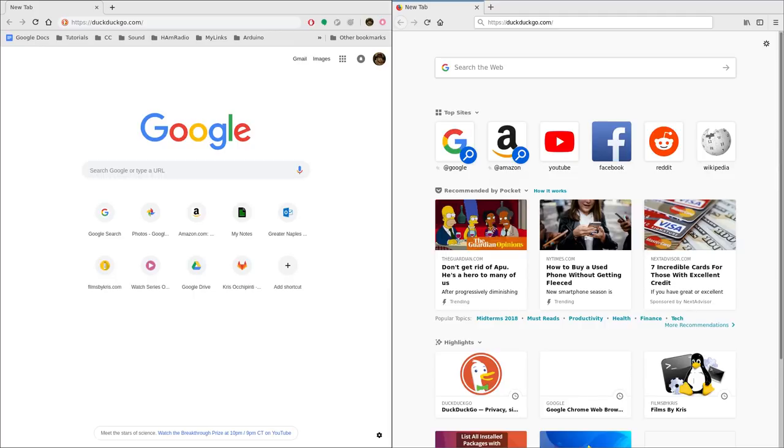If you feel like you're so dependent on a piece of software that it's hard to use something else, you might want to stop using that software because you're becoming dependent on it. Anyway, DuckDuckGo also offers a lot of other things, especially when it comes to privacy.